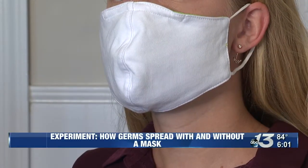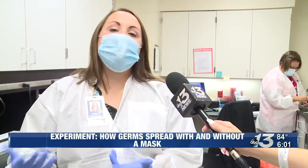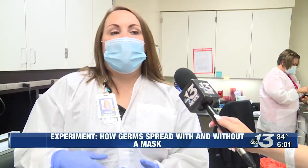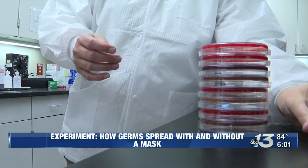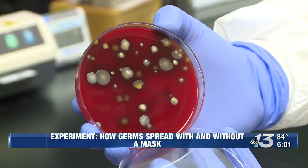So if I was infected with COVID and maskless well out in public, those germs have the potential to spread to someone at risk. Your normal secretions contain all of that stuff. From a cough to a culture, straight from the science lab.